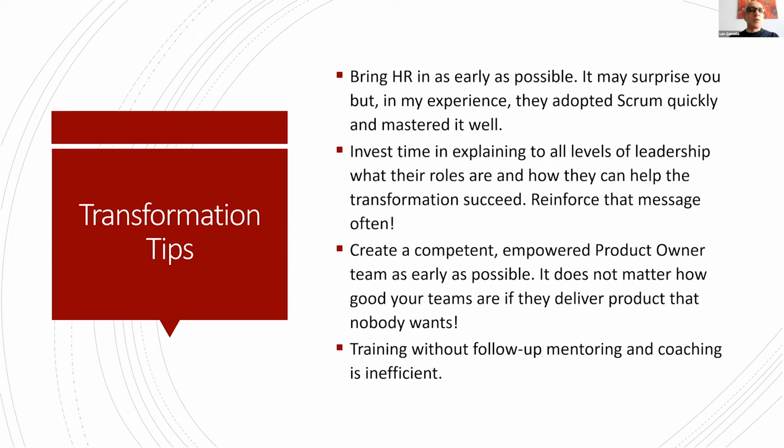It doesn't matter how good your teams are if you don't have a product ownership organization that works, because then you're gonna create stuff really fast that nobody wants to buy.